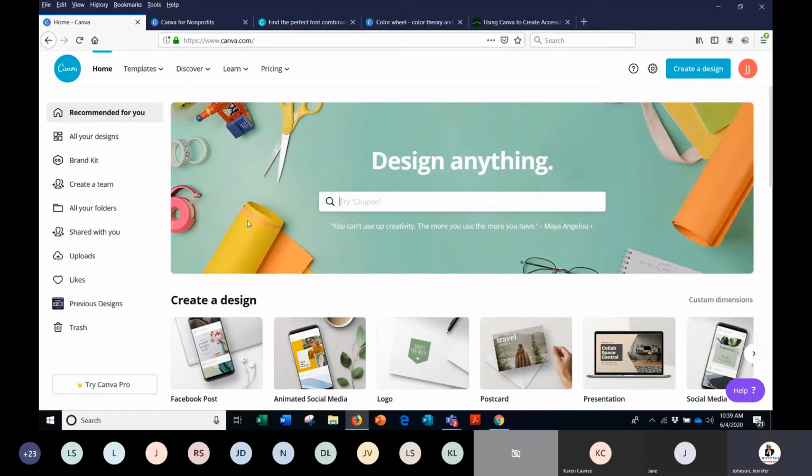So Jennifer asks, how to share designs between individuals in Canva? I'm not sure what you mean there. You can expand on that. Does anyone use Canva to create a monthly paper calendar of library events? If you do, pop it in the chat. That's definitely something Canva can do.